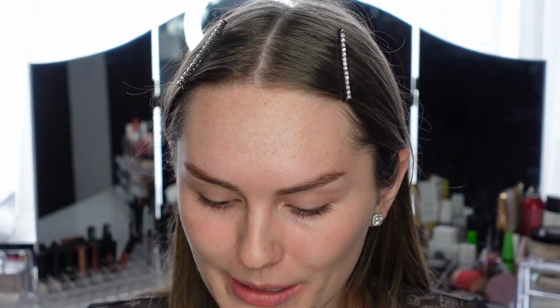Yeah, and it goes on really nice. But I really like this eyebrow pencil. Okay, I'm excited about this. And I think, honestly, the more I look at it, I think the shade works for me. If I don't press too hard, then it'll come off darker. But the addition of the spoolie is amazing.